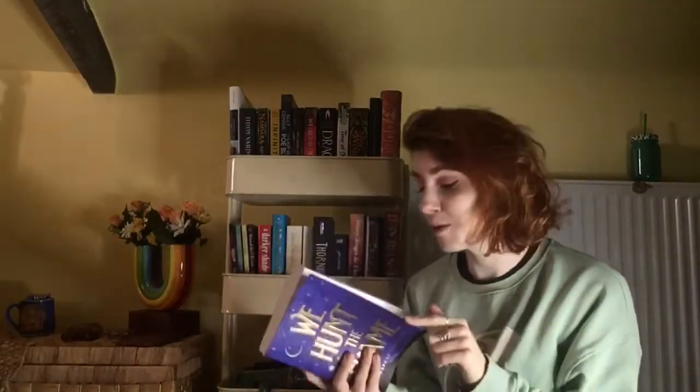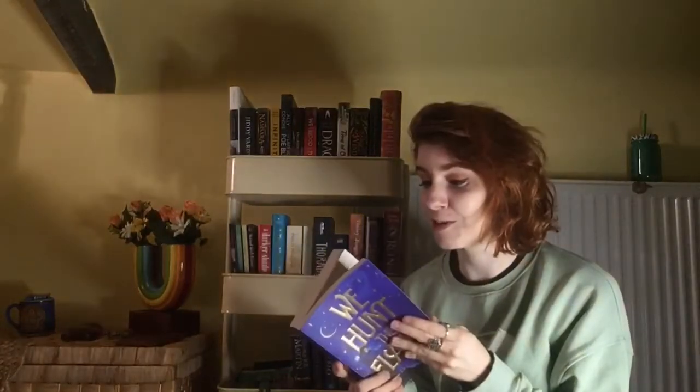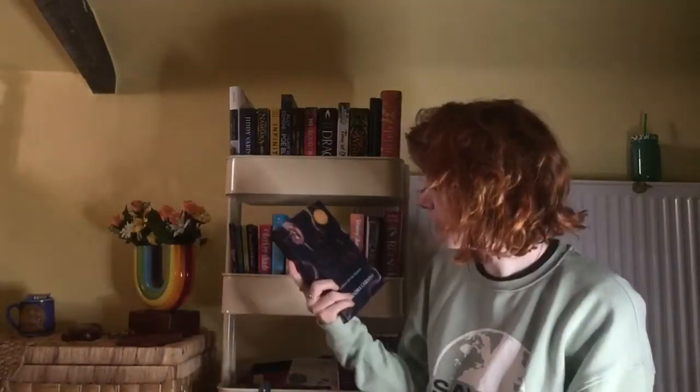The font is tiny, and I will say that that's kind of been putting me off, but I've heard so many wonderful things about this book that I just really want to pick it up soon and see if I enjoy it as much as everyone else. So then I have To Kill a Kingdom.